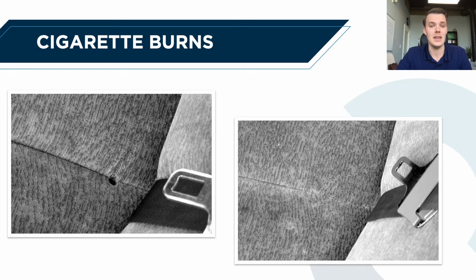Cigarette burns. On a car lot, you don't want people opening a car and seeing a burn, and then the first thing they think is, hey, this was a smoker's car. The same can apply to burns in the headliner. And so you want to get those fixed right away.